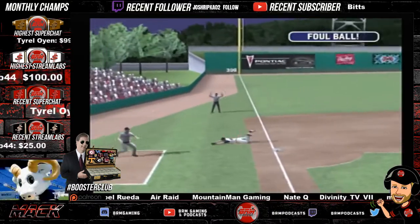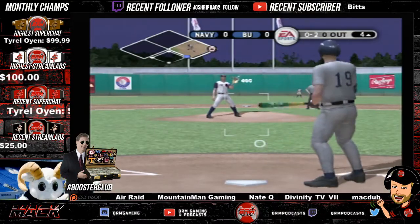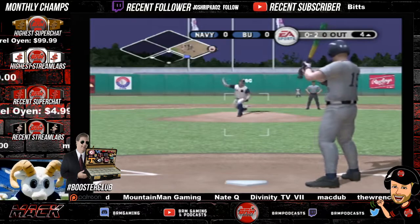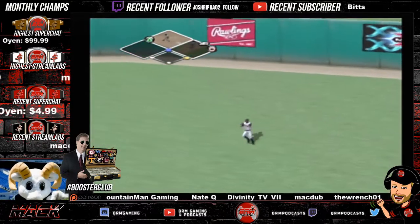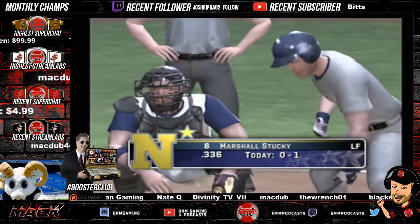Puts it down toward third. Foul off the left side. Quickly falls behind 0-2. A ground ball headed for the hole, right through the hole. He'll throw to second. The senior has another base hit, and there's nobody out.